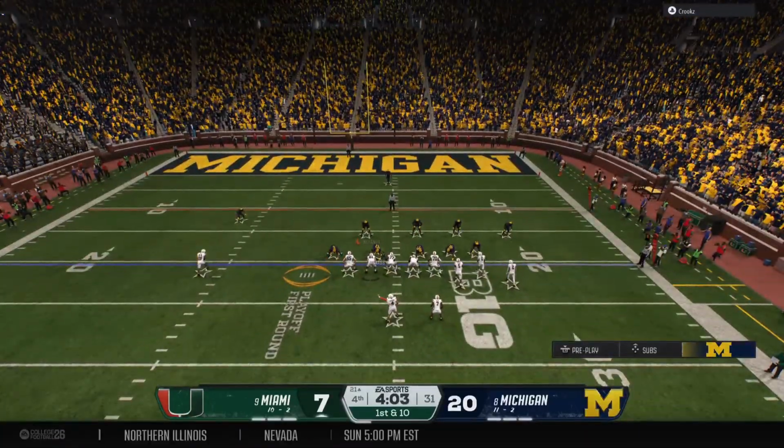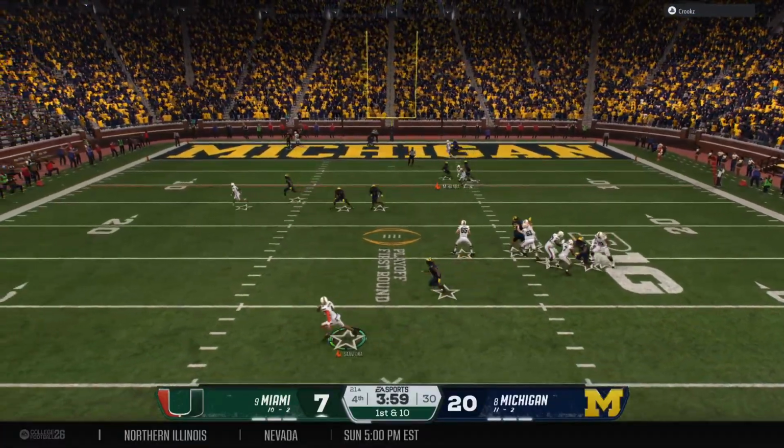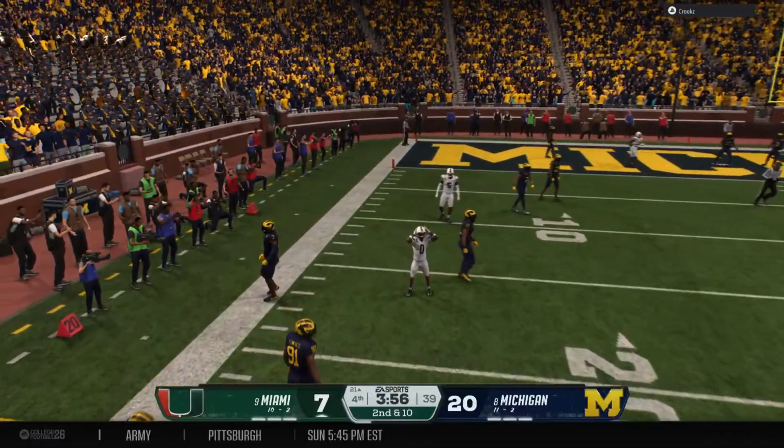I love to see this team fighting the way they are. Picking up a first down on that 3rd down shows you they still believe. They still think they got a shot to come back and compete in this game.